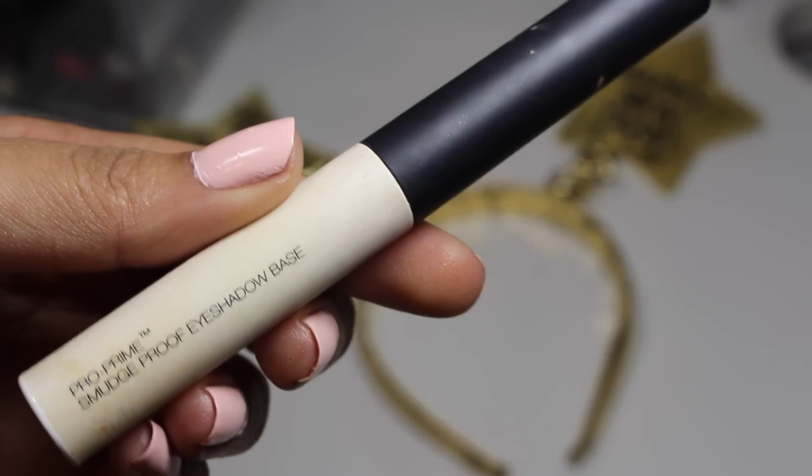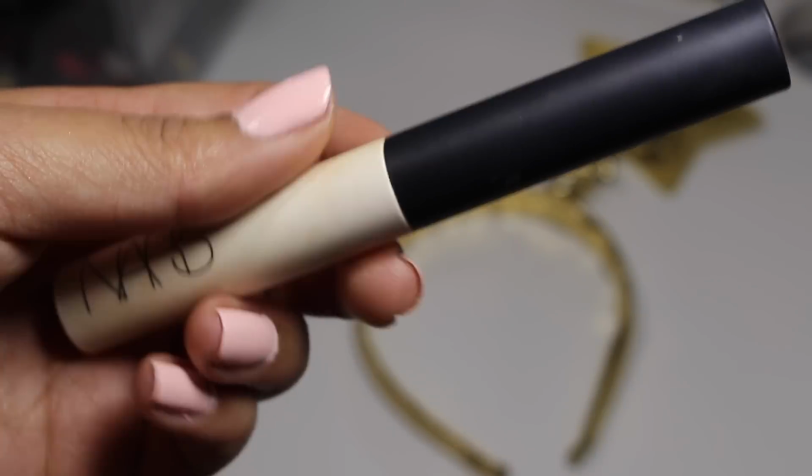Next up is the NARS Smudge Proof Eyeshadow Primer. This stuff is a lifesaver. Before I found this, I barely even wore eyeshadow because there was no point. My eyelids are extremely oily, my skin is oily, and eyeshadows just would not last. I would put them on, they would just disappear throughout the day, they would crease, but this is truly amazing.